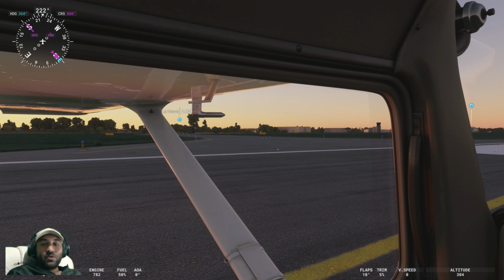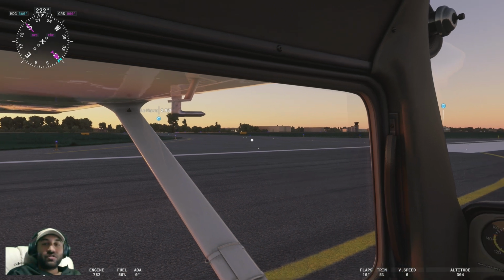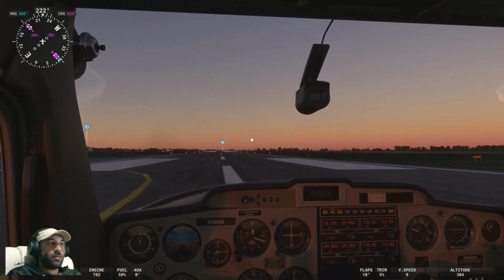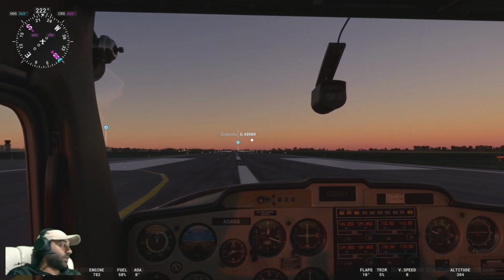Hello and welcome to flight Cessna Alpha Sierra X-Ray Golf Sierra, taking off from Le Havre on the west coast of France. We're going to be eventually going to Mont Saint-Michel, again on the west coast, but we're going to go via Honfleur, and we're going to see the Pont de Normandy initially.